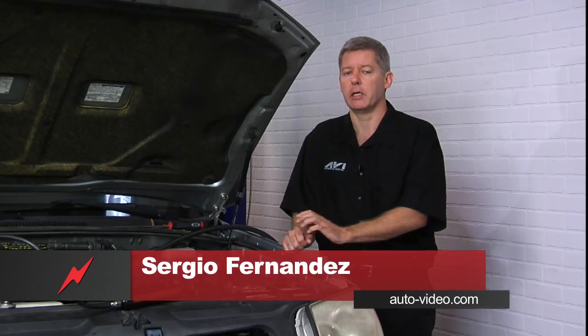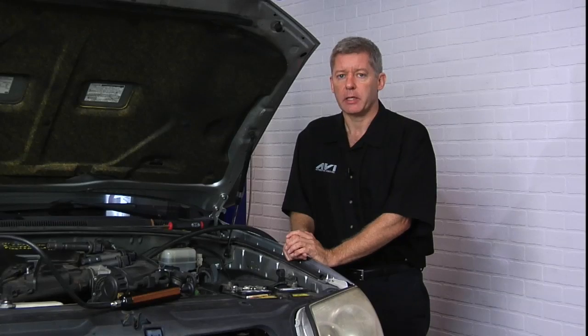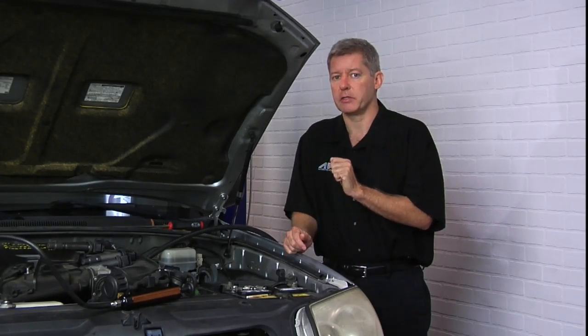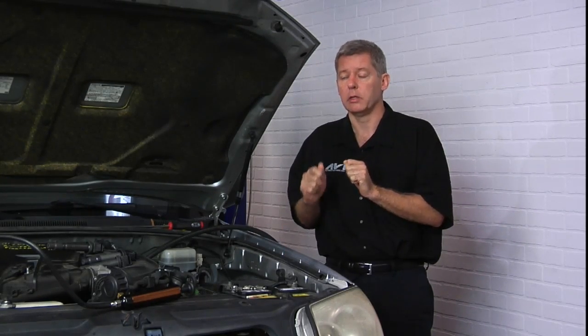This is a Toyota 4Runner 2006 with a strange misfire or vibration, as the customer said. The customer went to one shop because he found a vibration in the morning, just during the first minute after he started the engine cold.